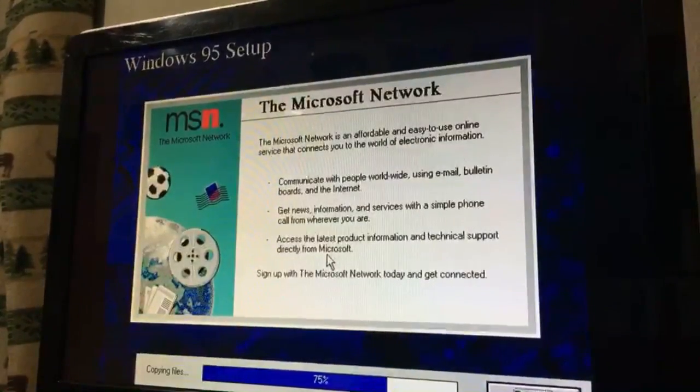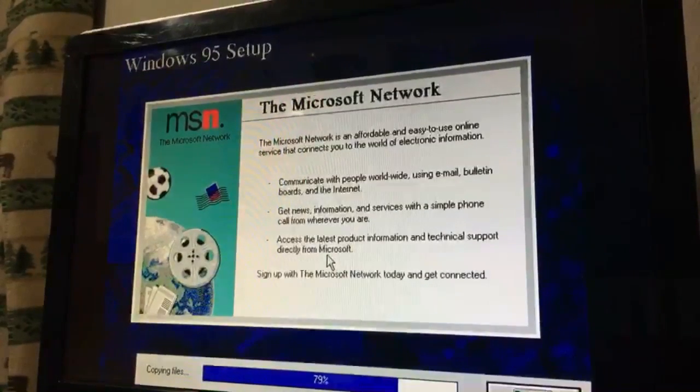The Microsoft Network is an affordable and easy-to-use online service that doesn't exist anymore, but it connects you to the world of electronic information. Communicate with people worldwide using email, bulletin boards, and the internet. Get news, information, and services with a simple phone call from wherever you are. Access the latest product information and technical support directly from Microsoft. Sign up with the Microsoft Network today and get connected. I doubt that works anymore.